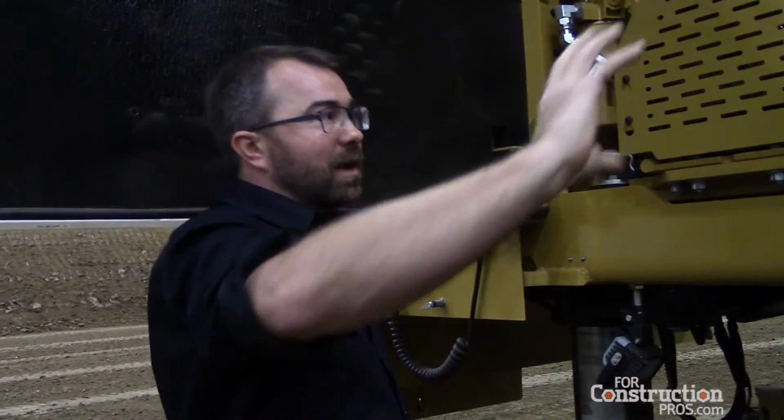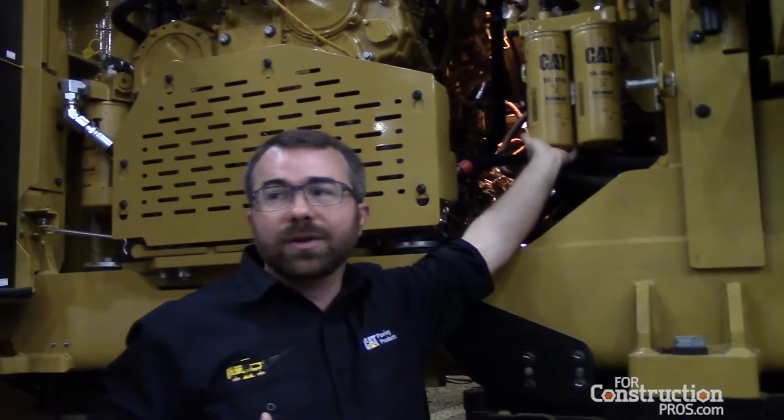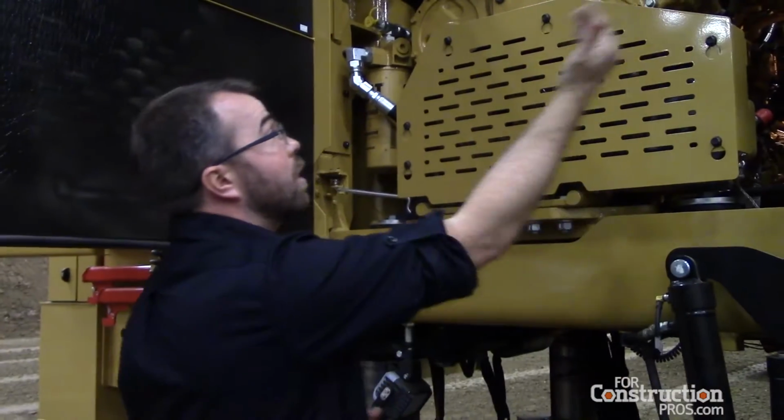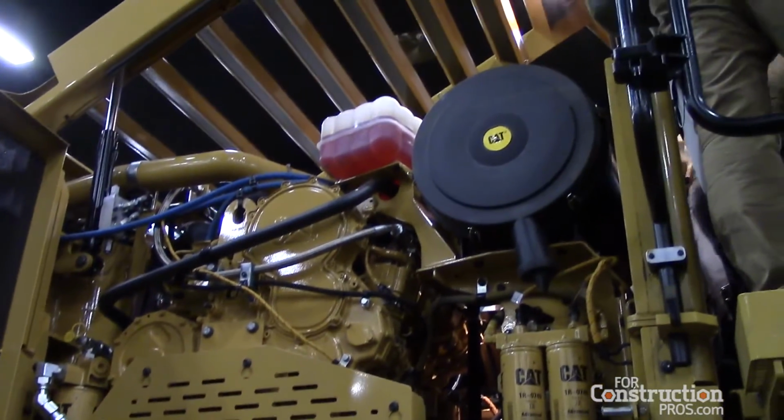We've redesigned the frame setup, with different strengthening methods to give you good access. As you can see, I'm not a very tall man, but I can reach the filters and fluids easily. There's a drop-down panel so I can come up from underneath if I need to, as well as the walk-in area from the top to get access from the operator's platform.